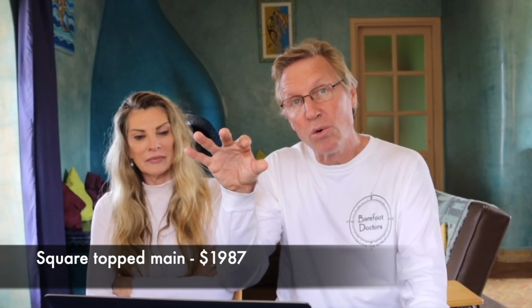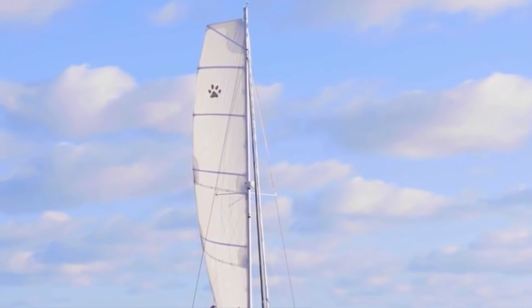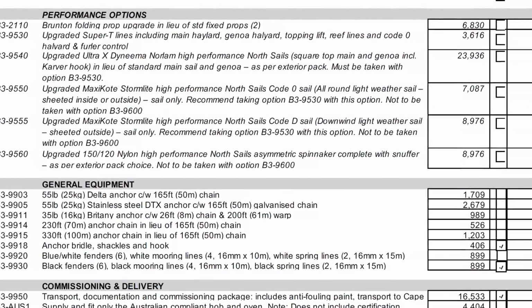So this gives us more power in the sail up the top. Now that costs an extra $1,000. But we haven't gone for any of the other performance options. We've gone for straight Dacron sails and not gone for the high performance. Well, because we're sailing the Med, it's going to be cruisy. We're not in that much of a hurry.